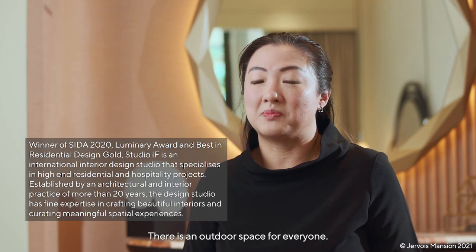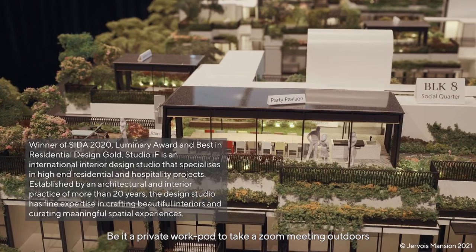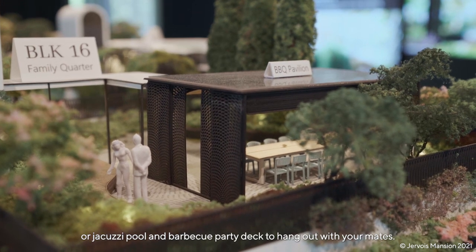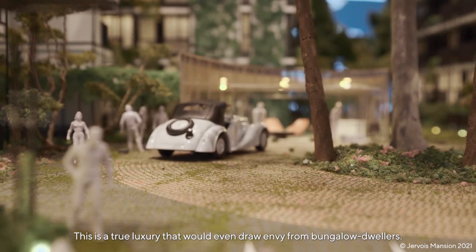There is an outdoor space for everyone, be it a private work pod to take your Zoom meetings outdoors, or a jacuzzi pool and barbecue party deck to hang out with your mates. This is a true luxury that would even draw envy from bungalow dwellers.